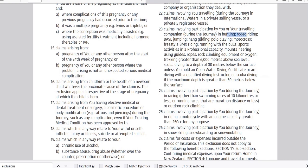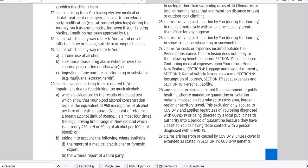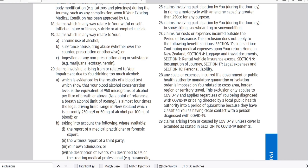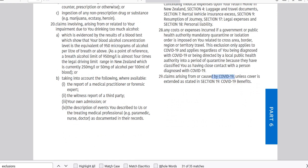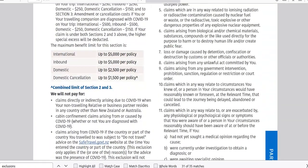Claims around hunting, which we saw, of course, in Southern Cross, base jumping, hang gliding, polo playing, all sorts of things there. Claims involving participation by you in racing, other than swimming or, it looks like, marathon or things like that. At the same time, climbing is not part of the allowances. So rock climbing would be a general exclusion. Claims involving participation by you in a motorbike that's larger than 250 cc for any purpose, and then anything to do with snow skiing, snowboarding, or snowmobiling, and things like that. And then claims arising from anything to do with COVID-19, with the exception of anything covered in the COVID-19 benefits. So that is a very intense list, which is definitely worth reading through.